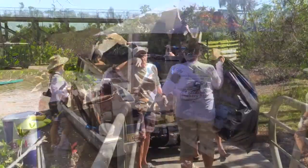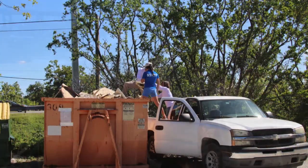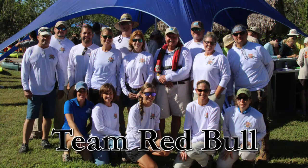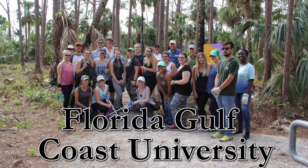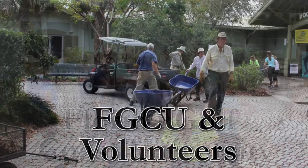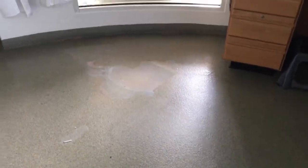We continued our trail effort of cleaning up the foam since that time, and as recently as last week. We're still pulling foam off the trail, but it is not obvious as you walk out there anymore. It's just in far-reaching areas, but we are determined to get every last piece out there. So thanks to groups like Grinnell College and FGCU and our regular volunteers that help on our trails, we're really making headway.